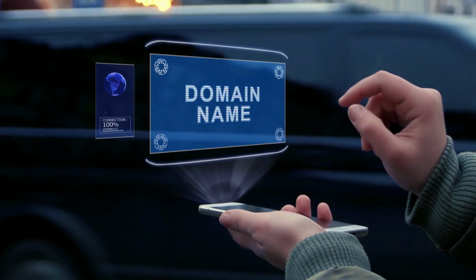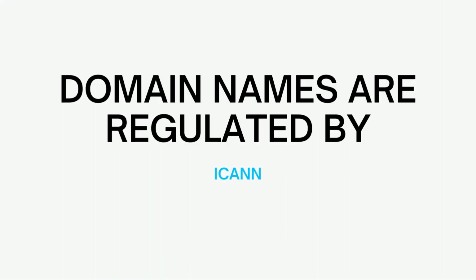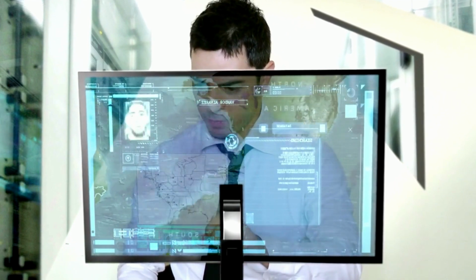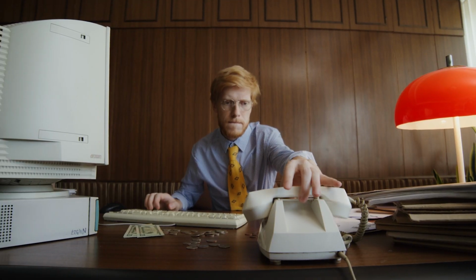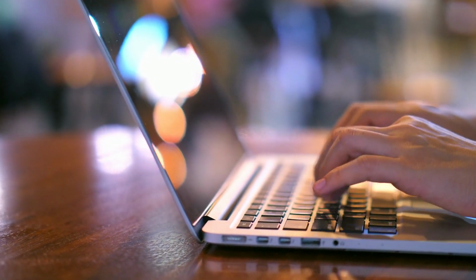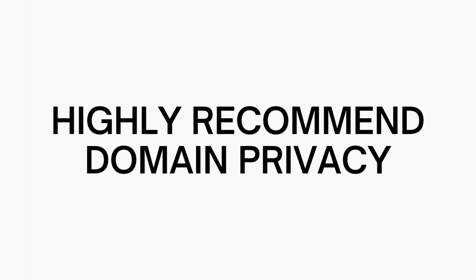When you register a domain name, no matter what domain provider you choose, your personal information goes into the public WHOIS directory, as domain names are regulated by ICANN, a nonprofit organization that is dedicated to making the internet safe and secure. Since the WHOIS directory is public, anyone can get your personal information. It's very common to get lots of spam and marketing emails and calls if you don't choose domain privacy. Spammers and marketers will get your phone number or email address from the WHOIS directory and start sending lots of emails and making lots of calls to you to sell you their services. By choosing domain privacy, instead of your personal information showing, Siteground's default contact information for this will show, protecting you and your personal information. I highly recommend domain privacy.